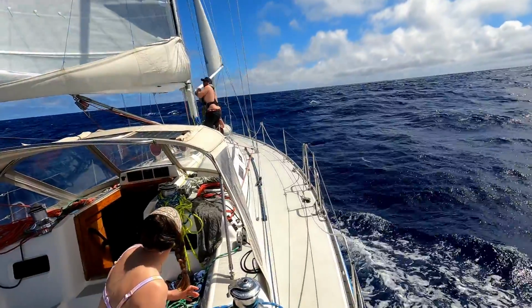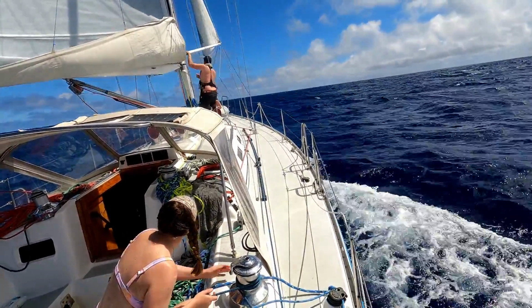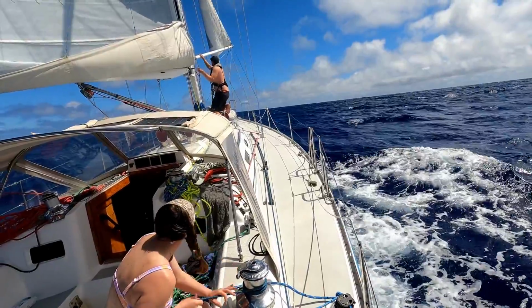On day 5, we opted for a more direct route dead downwind, instead of sailing more distance and hotter angles with our reaching spinnaker jibing back and forth.